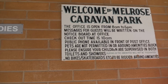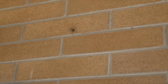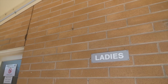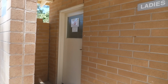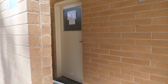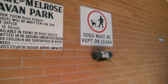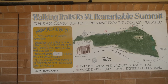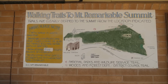Be grateful that I'm filming this because that right there to me says stay the heck away. So I zoomed in so you could see that, but I'm not getting any closer. I'm not going under there, and I'm not showing you in there. Those are the toilets, and that's all you're seeing. And clearly it's pet friendly because your dogs must be kept on a leash. There are information boards all over the place with maps to tell you how to make the most out of your stay here, which is really handy.